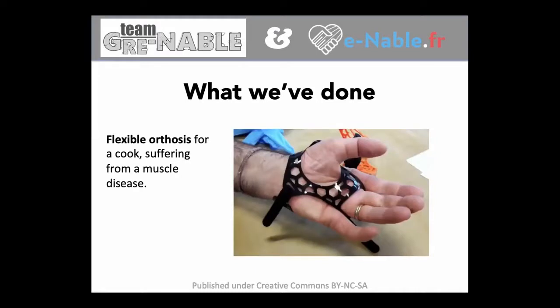We also do prosthetics, but we also do orthosis. So this was a cook who has a very special disease. I could not even pronounce the name in French, so I don't even try to translate. This guy could not move his thumb. So with the help of some students of Philippe, we make different release of this flexible orthosis made of TPU, and it works well. So when the cook is going to his job, he just has to put on his orthosis, a glove, and then he can work just like before the disease.